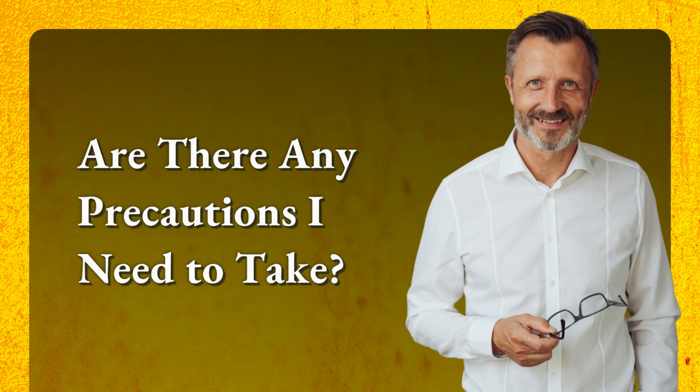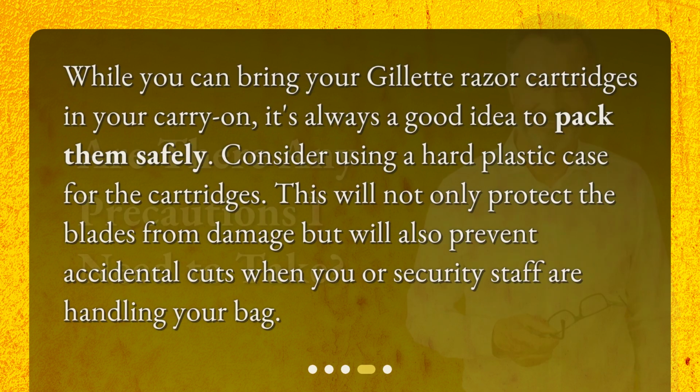Are there any precautions I need to take? While you can bring your Gillette razor cartridges in your carry-on, it's always a good idea to pack them safely. Consider using a hard plastic case for the cartridges. This will not only protect the blades from damage but will also prevent accidental cuts when you or security staff are handling your bag.